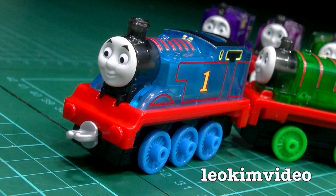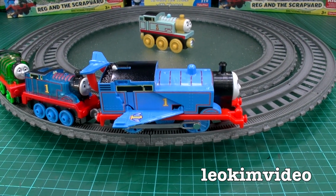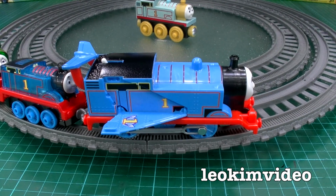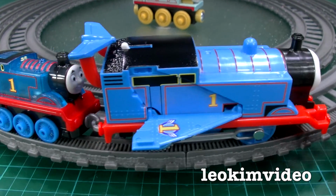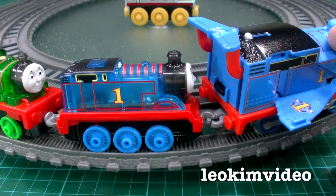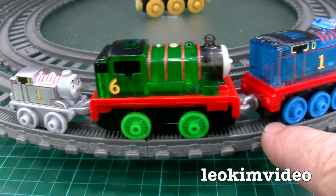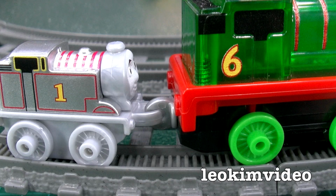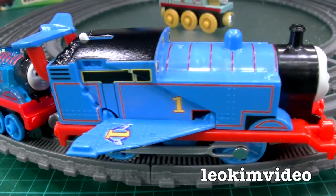That was very scary. With all the changes going on with the Thomas toys, I think I'm starting to see some sensible things going on. I think one of the main things, and I've pointed out in a previous video, is that Thomas Trackmaster 2 can connect to Thomas Adventures, which like to connect together to each other, and they can also connect to Thomas Minis.